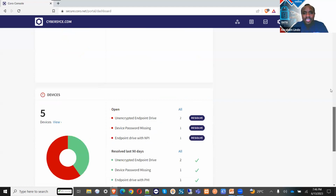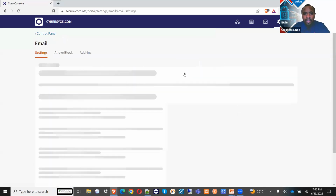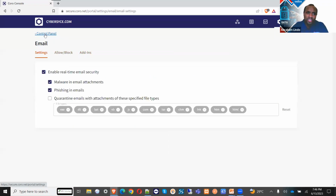And so we see this wonderful dashboard, and what controls it is our control panel, where we can click on email and see that we enable malware and phishing checking in emails. We can also quarantine emails that may have types of attachments that we know, through experience, to be risky. This is more so for the data controllers, like the IT professionals and data administrators. They will have an idea of what things to be careful of, and they can even quarantine emails that have certain attachments. Also, you have allow, block, and add-ins. So let's jump back to the control panel.